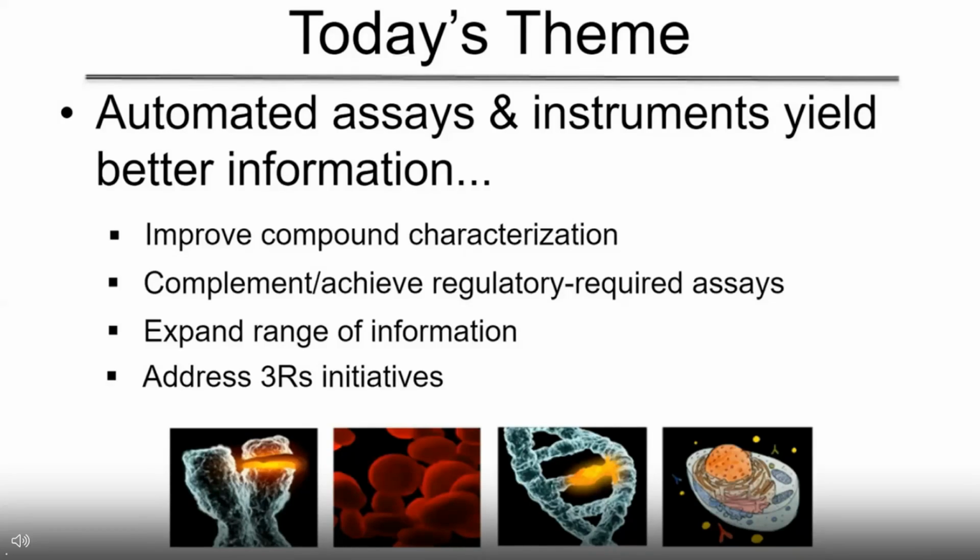And then finally, they can address many of the 3 R's initiatives, and I'm sure you're familiar with these, and it makes a lot of sense when I start talking about in vitro assays. But even in the case of the in vivo assay that I'll be describing today, you can make better use of the animals that you have to use, or they're going to be in your required assays, because of our ability to just use a small amount of blood and get multiple endpoints out of those animals that are already used for the conduct of your regular studies.